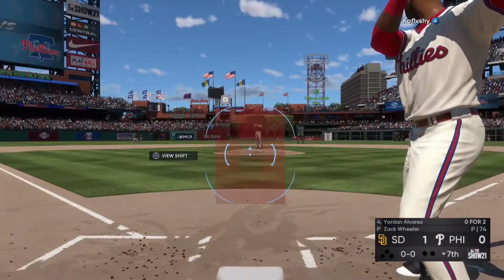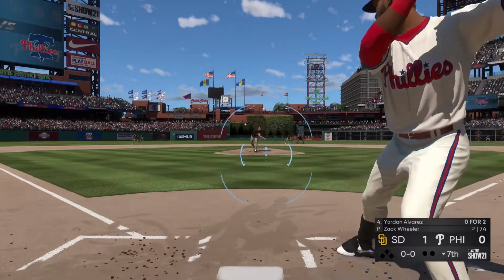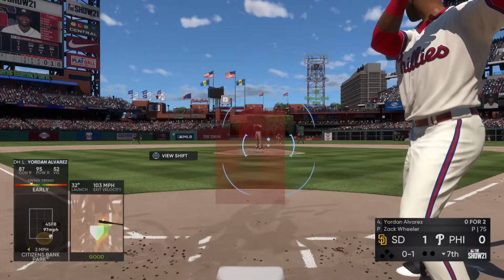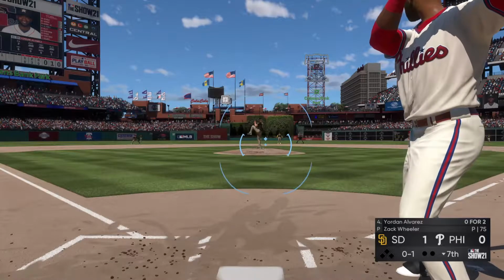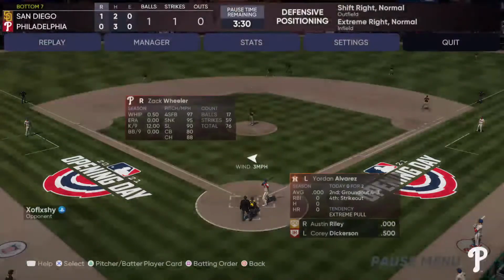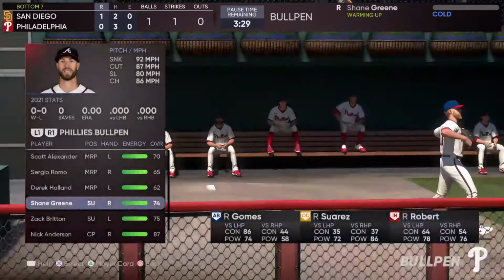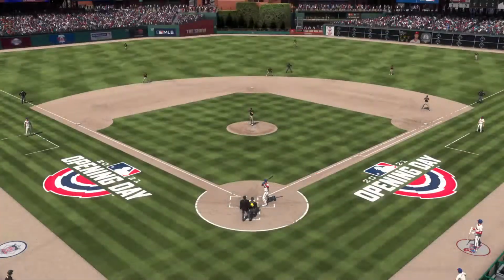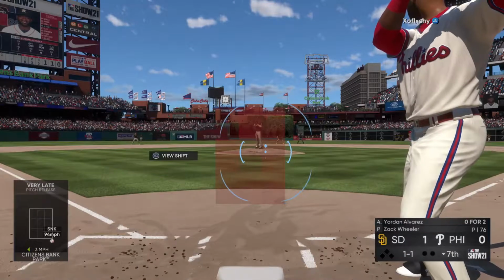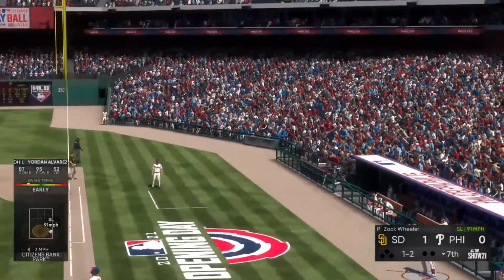Last half of the 7th here, and digging in is the outfielder, Yordan Alvarez. He's ready. Here's the first pitch. Full swing, just got to try and straighten that one out. Into the windup. Here comes the 0-1. And this one's downstairs. Right side, but it's well fouled.